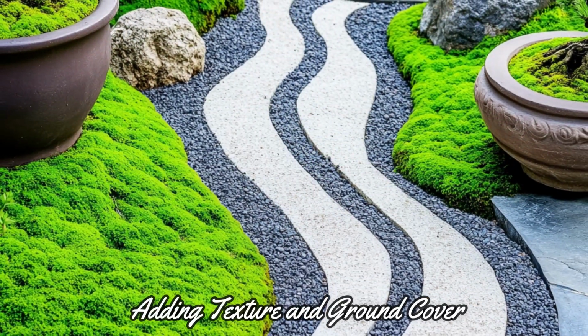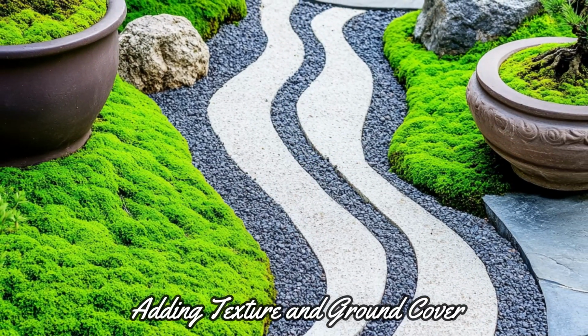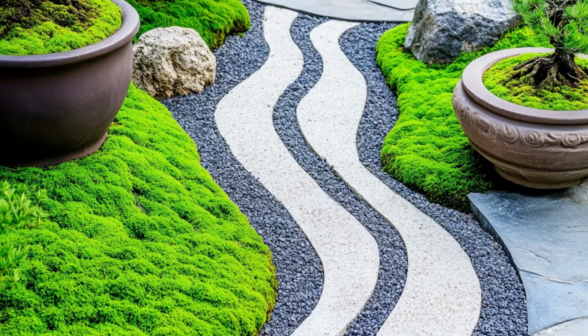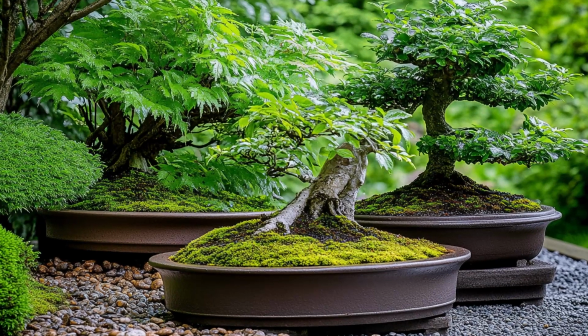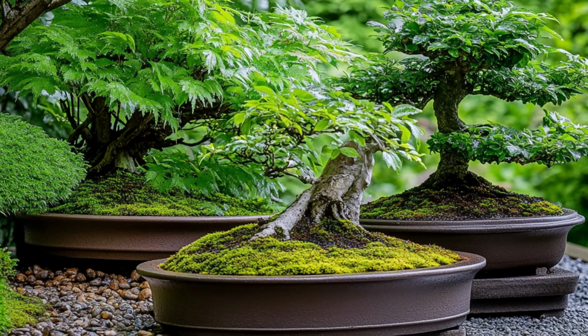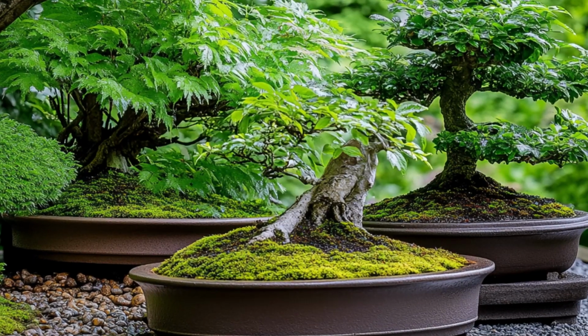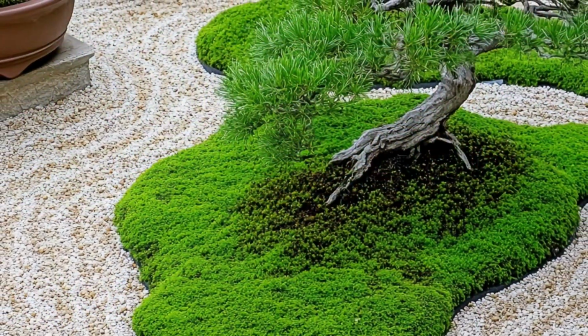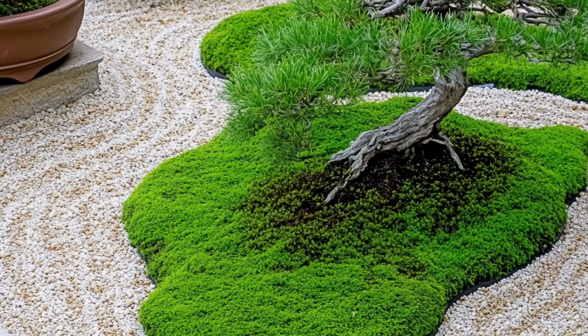To enrich the garden's visual texture, use moss, gravel, pebbles, or sand around bonsai pots and art pieces. These materials contribute a grounded, earthy feel and prevent visual clutter. Moss in particular blends beautifully with bonsai and adds a sense of age and permanence. Even the path through your garden can be a part of the art, guiding visitors with gentle steps and soft curves.